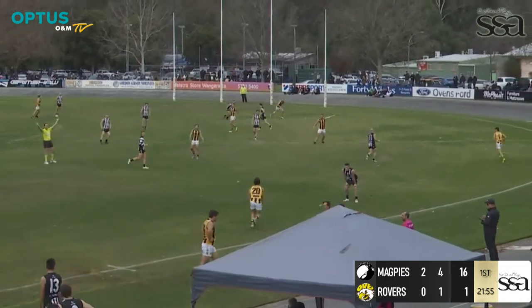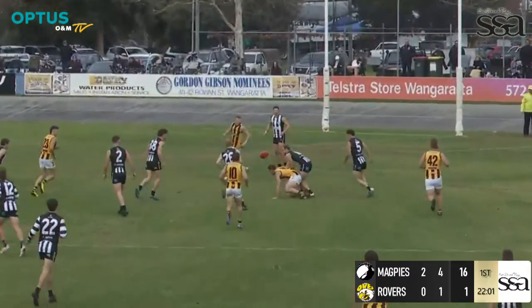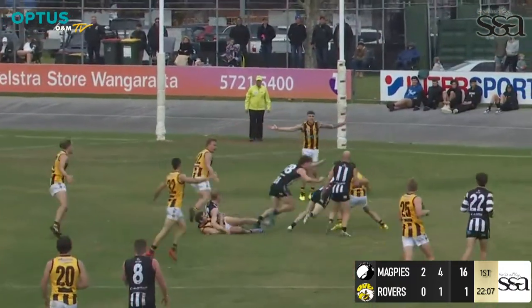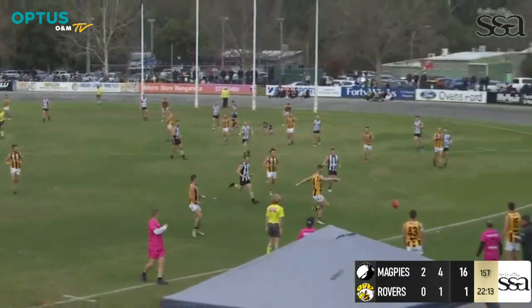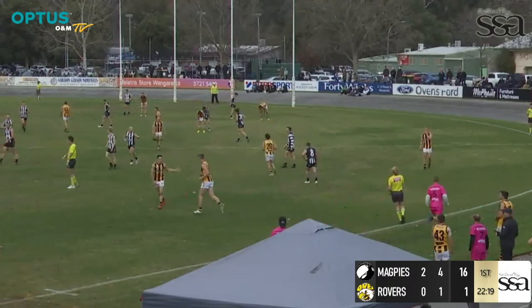21 gone, first quarter. We'll get back to Monty soon. The atmosphere's lifted here. Lewis goes inside 50 for the Rovers. Hebron in a dangerous position, puts his head over the football. So does Norton for the Pies. Philo wrapped up. Hunter Gotchling. Stone there for the Rovers. Thought he was grabbed. Matthew Bader Kelly gets his first disposal. It tumbles over the boundary line, out of a dangerous position there for the Wangaratta Magpies. It'll be tossed back into play.